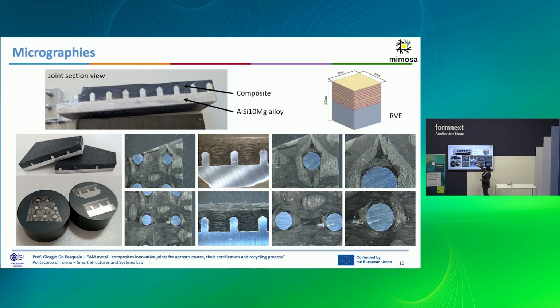So we are getting some special shapes of these anchors in the metal part. The metal in this case is the aluminum alloy that is currently used in additive manufacturing, and the composite part. So we are able to join the two materials by optimizing different steps of the two processes to avoid vacuums, to avoid failure of fibers, and so on. But as you can see, in this way the load can be transferred from the fiber to the metal parts without any additional external element, and without glue.